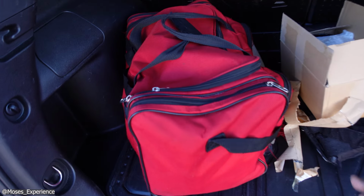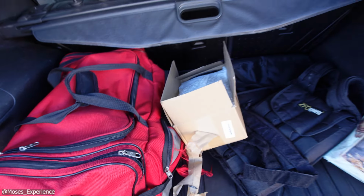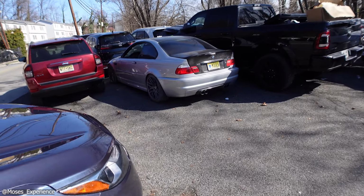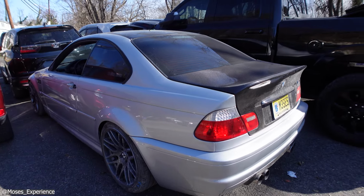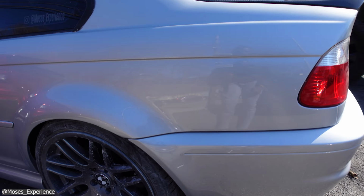In true Moses experience fashion, got the grill loaded up, gym bag, drop off, gym. It's work. All right, ladies and gentlemen, here is the car with the stuff put back on, and I'm going to go in and critique everything.